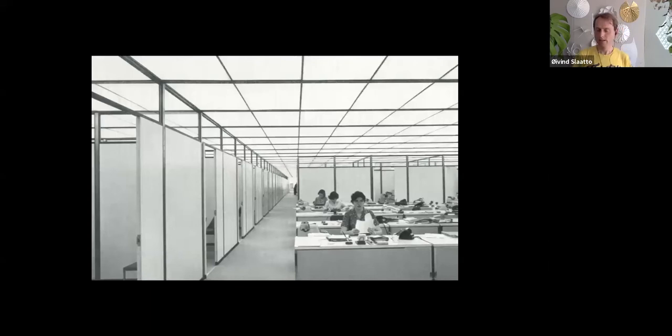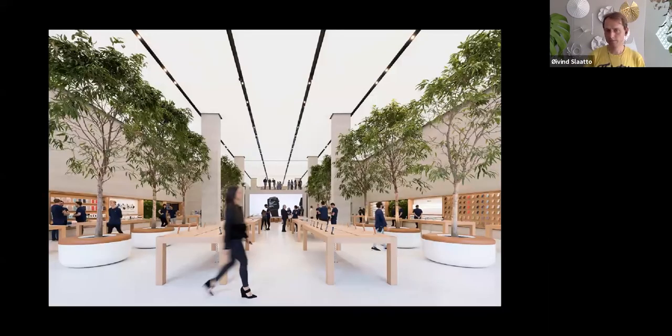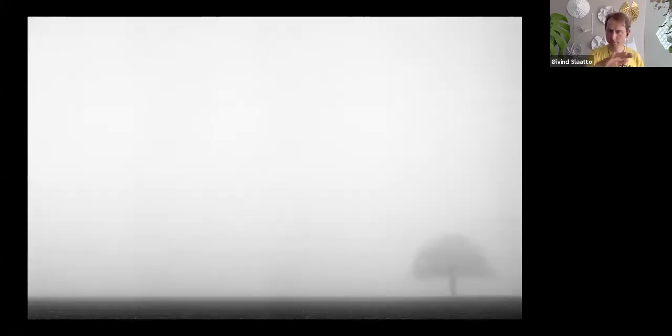This is Skidmore Architects. But the problem with this completely uniform light, this is what you know from Apple also, is that there are no shadows. And if there's no shadow, it's very hard to read the space and the room. Also, if it's completely uniform, you get kind of the same mood as you have in this foggy environment. We all know how we feel after too long time in a foggy environment. I get maybe not as happy as if there's direct sunshine.